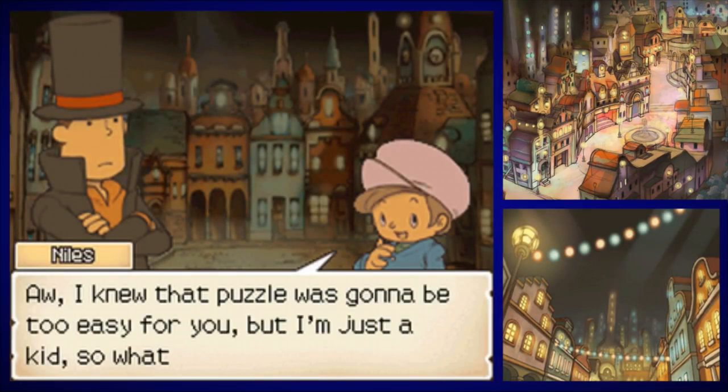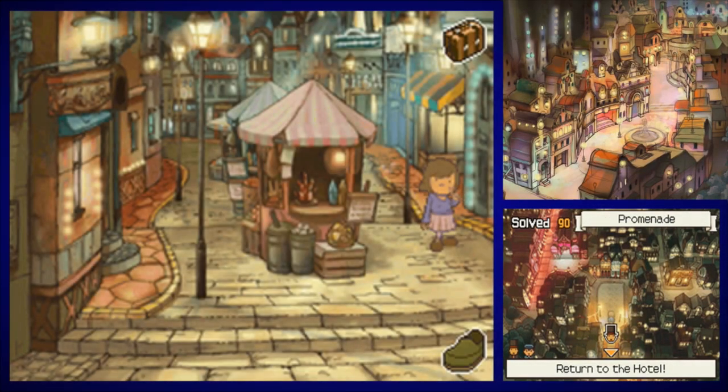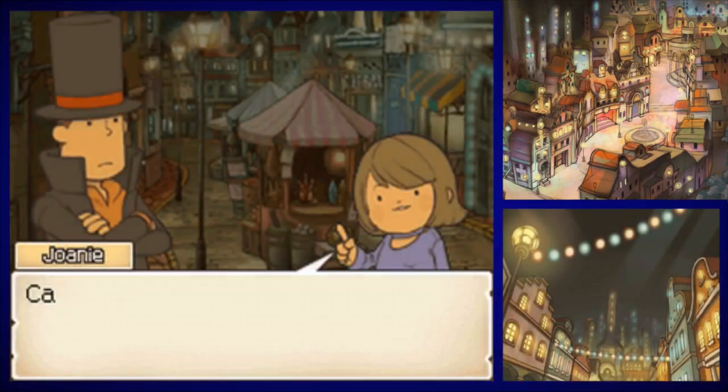Oh, I knew that puzzle was gonna be too easy for you, but I'm just a kid. What do you expect? I don't know any harder ones, but some of the grown-ups in town might. It's still a good puzzle nonetheless, so don't feel too bad about it. Doesn't have anything new for us. I guess I'm gonna cut away and see if I can find any puzzles on my own. If I don't find any, then I'll just meet you in front of the hotel. Sounds like a plan? Okay, cool. See you in just a moment.